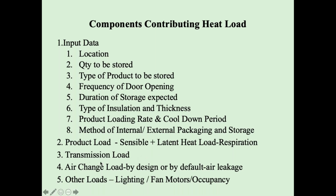Air change load, there are 2 types of air change load. Some products generate ethylene or carbon dioxide and then air needs to be replaced. So that is by design. And others are by default, that is air leakage. You don't know. When you open the door, the air leaks in. There are so many openings, air leaks in, etc. Air change load by designer and other loads like lighting, fan motor, occupancy, etc.